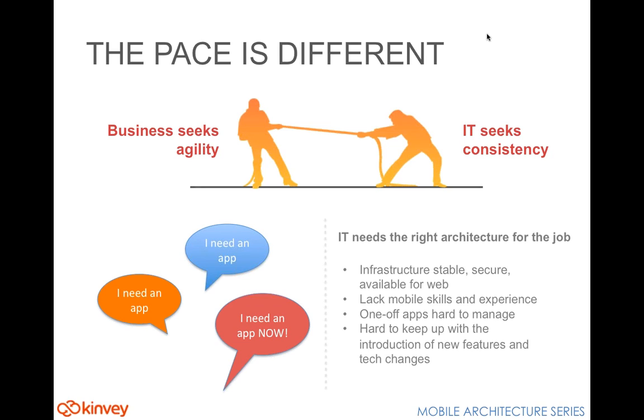So IT, which is trying to get these applications delivered, needs the right architecture to do this job because they need to ensure that the backend infrastructure, the backend services that are very stable, very secure, and they work hard to make them stable, secure, and available for the web, all of that is still maintained. IT also lacks some of the mobile skills and experience, and this becomes a challenge.